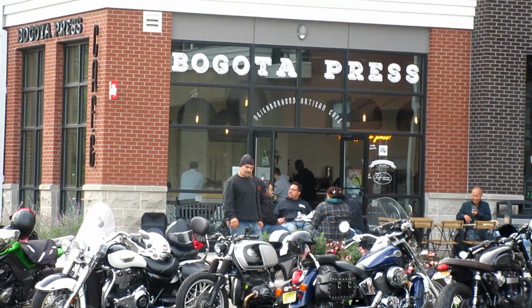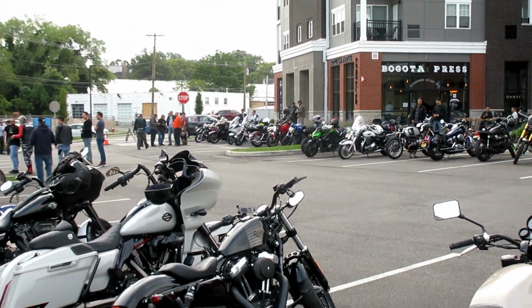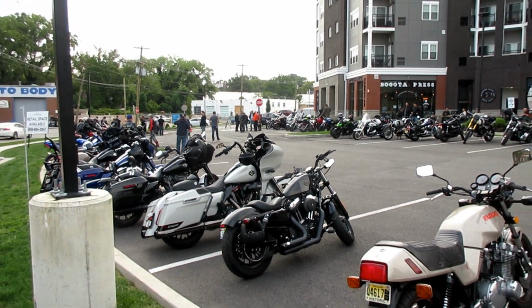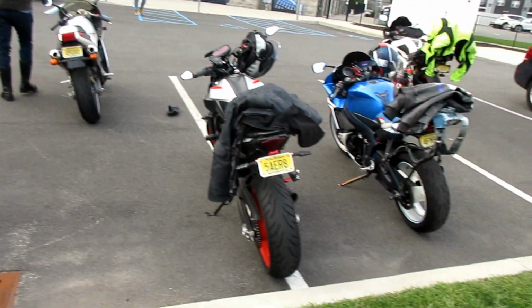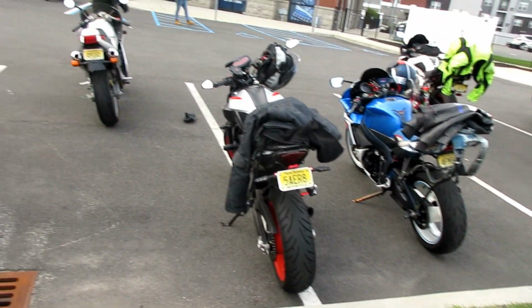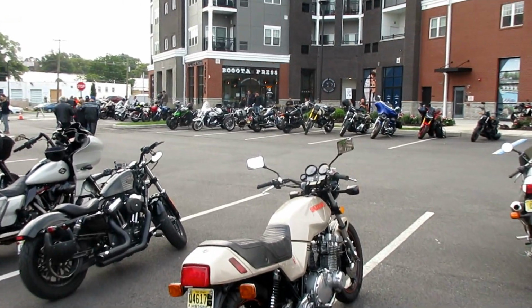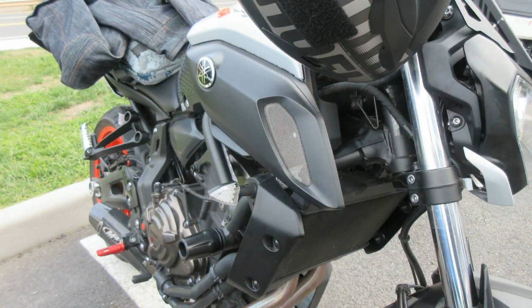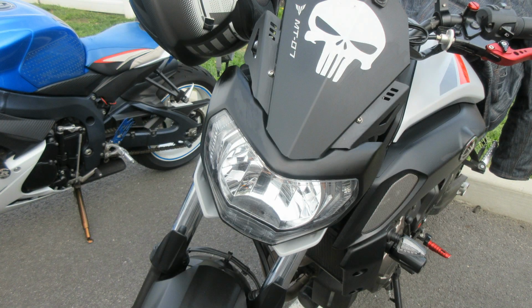Now we're here for the Bikes and Breakfast, the Bogota version. And early on, we got a beautiful crowd. It's a beautiful fall day. People are still coming in. And there's always some bikes we haven't seen yet, and always some bikes, of course, that we haven't seen in a long time. It's a great get-together.